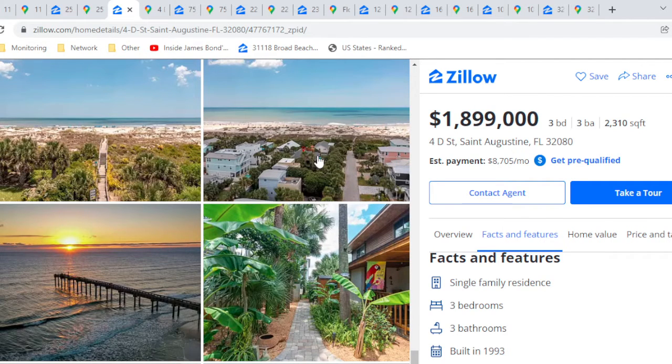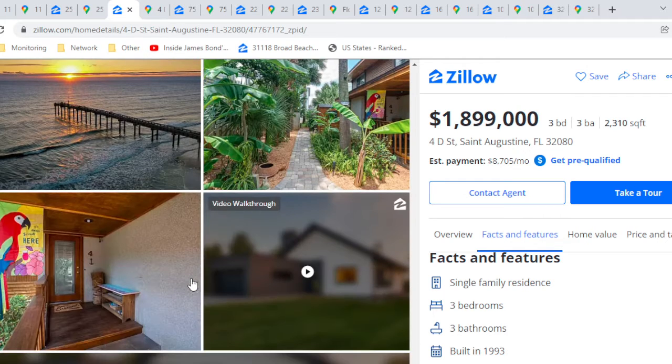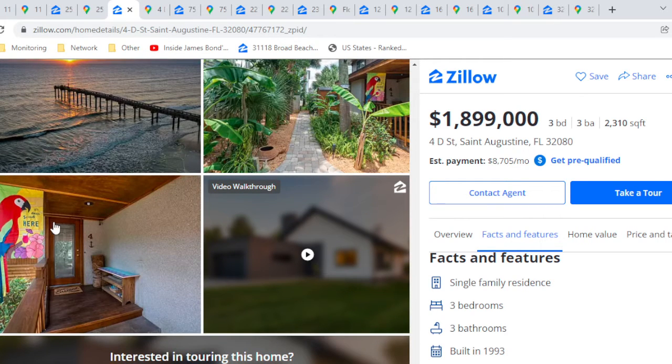So the house is like right here. You just go down the street, there's the beach. So you get the closeness without hopefully the flooding.